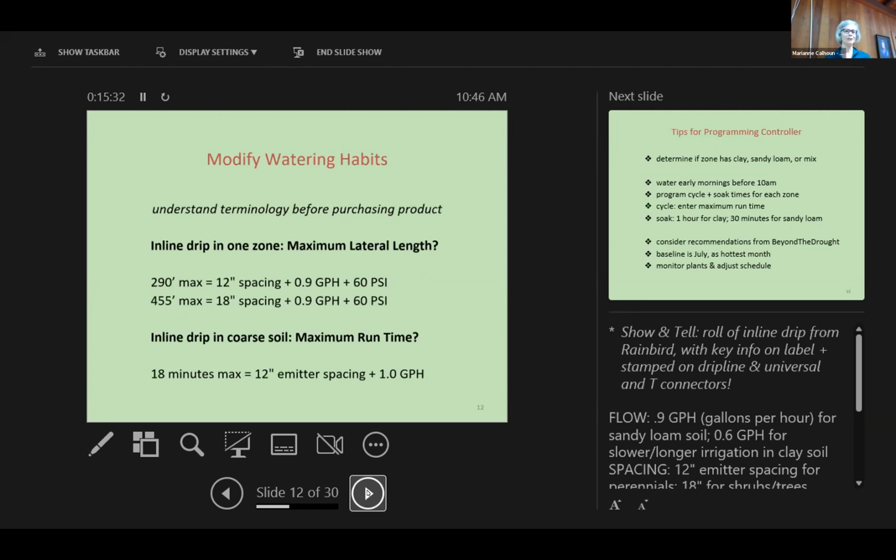All right, so modifying watering habits. Now this is where it's quite technical, and I brought a prop to help. How many know what this is? Okay, it's a roll of inline drip. The sample I have is from Rainbird, and I'll pass it around, but there's a lot of terminology on here that you need to understand before you purchase.